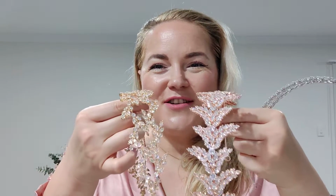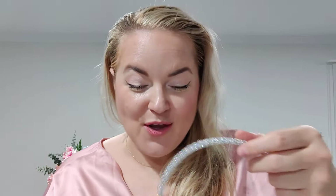Now, minimalist bridal headpieces have blown up in recent months, and I am not even surprised why. They are gorgeous. They are so easy to incorporate into long wavy hair, so you don't have to spend a fortune on a bridal hairdresser. And we have so many gorgeous designs that can truly capture your imagination, to create something gorgeous at a very reasonable cost. So let me show you what these actually look like worn.